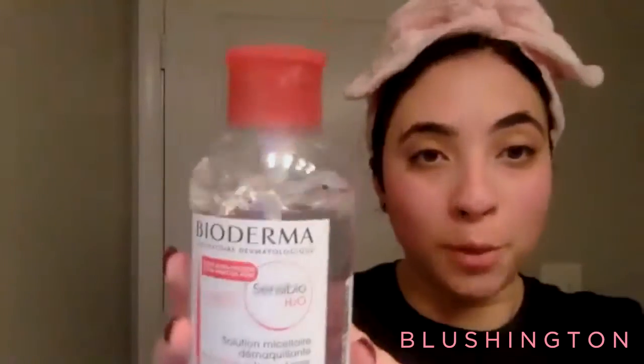I'm going to be using this micellar water by Bioderma. This by itself is fantastic to remove makeup. If you need a refresher throughout the day, this takes off everything. So it just gives me more confidence that when I'm using another more lotiony, creamy cleanser, this is also going to get any residue, which this shouldn't leave any residue whatsoever, but I just like to feel really, really clean. I'm going to use a little cotton pad.